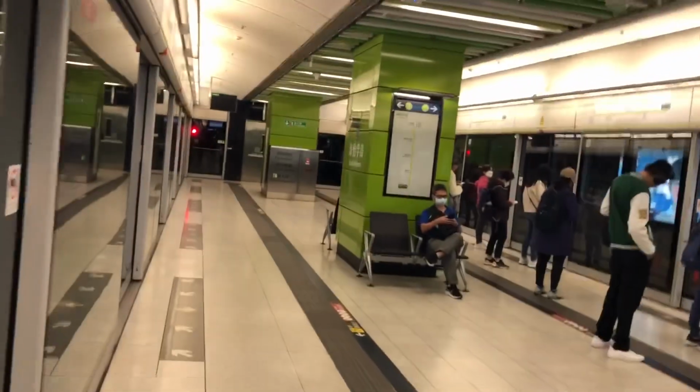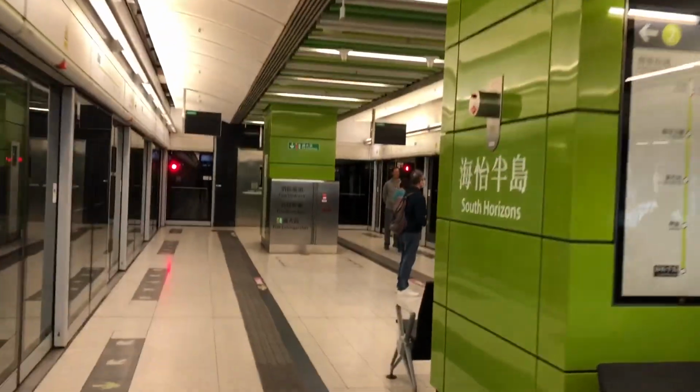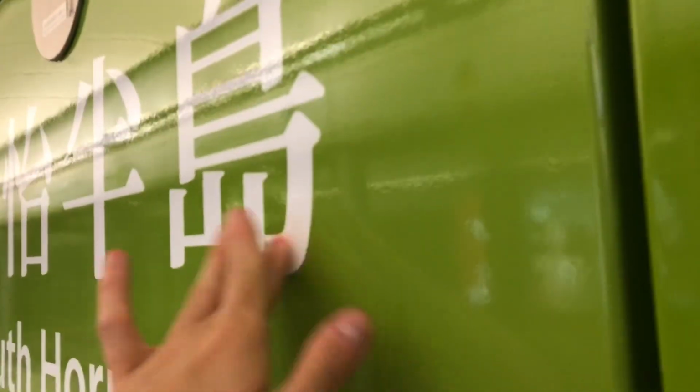But of course, like I said in previous videos, with these newer generation stations, they no longer have the station names indented out from the wall. They're printed on it now. So, you can see it's printed on it. They're not like words indented out. But let's see the frequency. I really want to know the frequency.